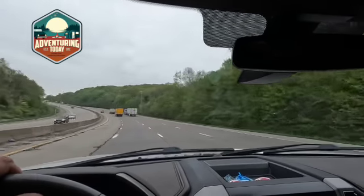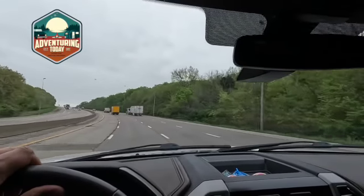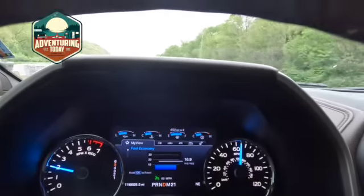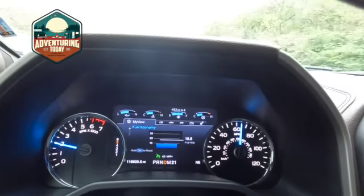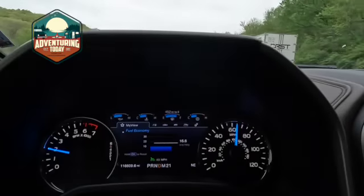So here we come onto this very first hill. It is, like I say, about a 5 or 6% grade, and right now we're still in 6th gear. We just downshifted to 5th, and we're holding 5th gear. So far, we're holding our speed.